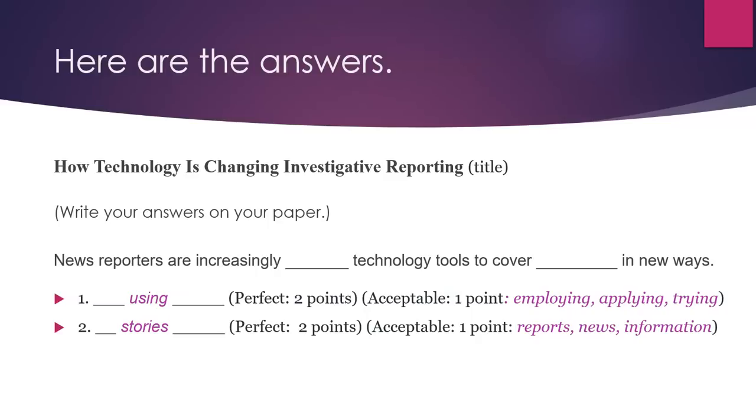Here's how you score it. If you have a perfect answer, you get 2 points. If you have an acceptable answer, you get 1 point.